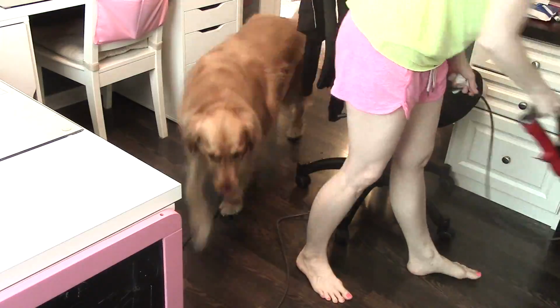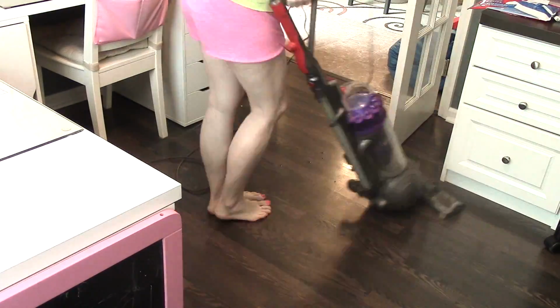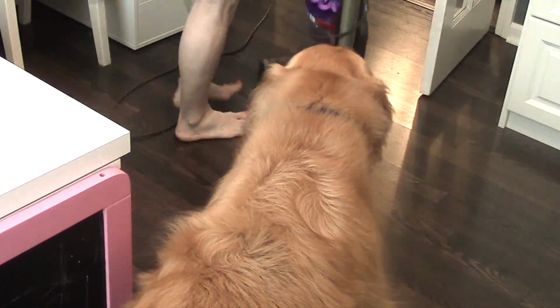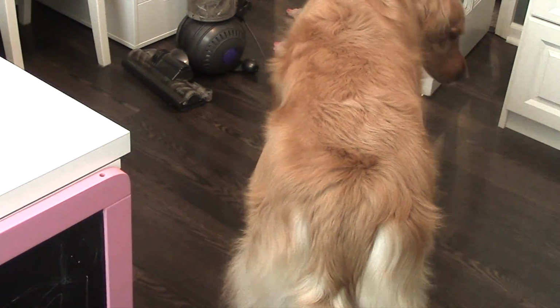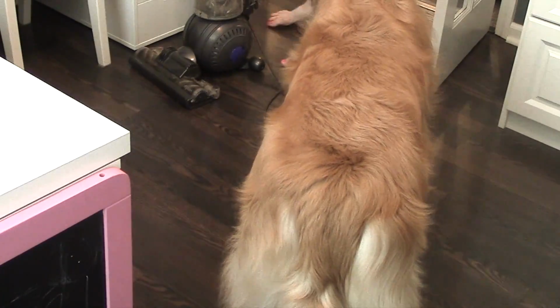Loki just likes to stand there and stare at me while I clean. I don't really know why. I guess he likes to see me clean up all his hair that's all over the floor. So he's always kind of underfoot whenever I'm cleaning, but that's okay.